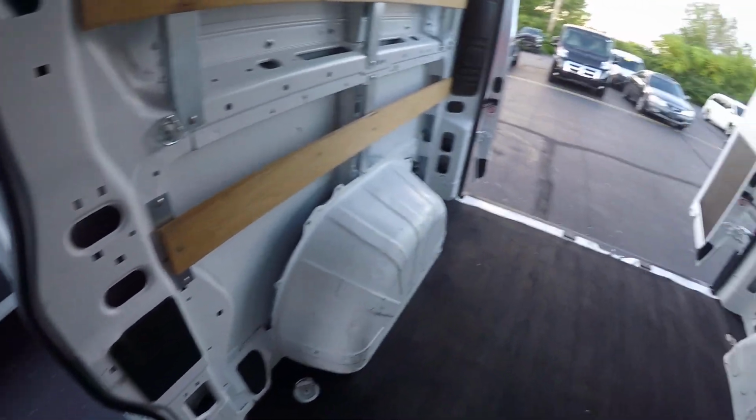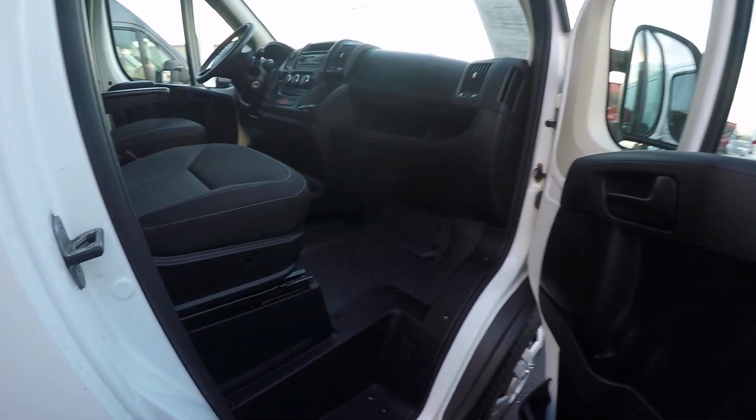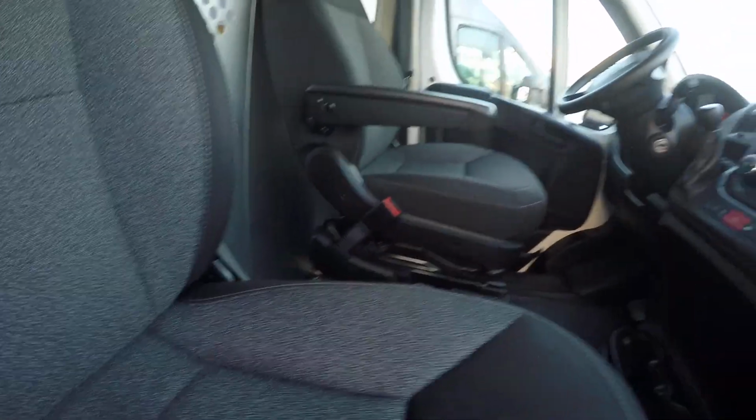Once again, this is a Ram ProMaster 1500 cargo van. Everything looks to be in good condition. No tears, rips, or holes in the seats.